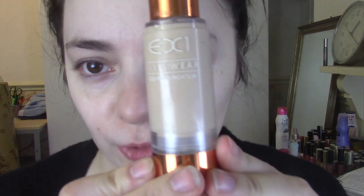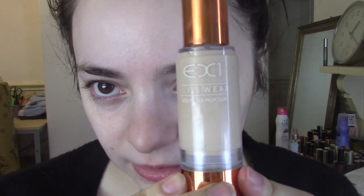So the next foundation I'm going to be reviewing, sorry, I'm getting a cold as you can tell, is the EX1 Invisiwear liquid foundation, which I bought at some point last year, I think. As you can see from the bottle, I've not really used a lot of it. I don't know why, so I'm really interested to revisit this and see if I actually like it. I definitely remember that I liked it, but I want to find out why I've not reached for it a lot, if there's a reason, or if I'm just forgetting that it exists.